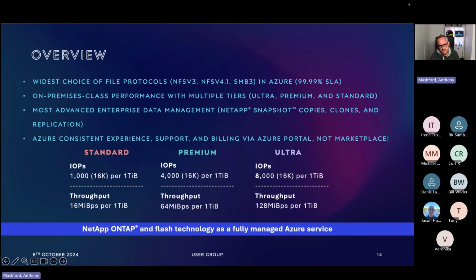It's bringing that on-premises class performance that NetApp has had historically. For 30 plus years, NetApp has been the market leader in file storage, and it's delivered using the 3 service levels. And it's an Azure consistent experience, as I mentioned at the beginning. It's supported, delivered, and built by Microsoft. It's not a marketplace option, and it's underpinned with all the ONTAP capability, which is essentially the NetApp operating system, where you get all the goodness of things like cloning, snapshots, backup, replication, etc.